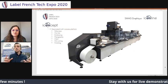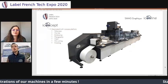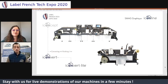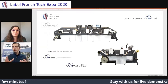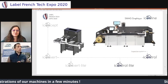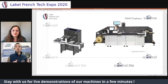Icon Line offers different configurations. The iConcept, which we will see in about 10 minutes in a live demonstration, has the most complete printing, finishing, and converting processes. The iConvert is for post-printing converting, so varnishing and die cutting, with the corresponding entry-level compact solution, iConvert Lite. And also post-printing inspection with the iControl, which takes over from the Icon Line the very specific element for inspection, and, like the iConvert, has the compact machine iControl Lite.